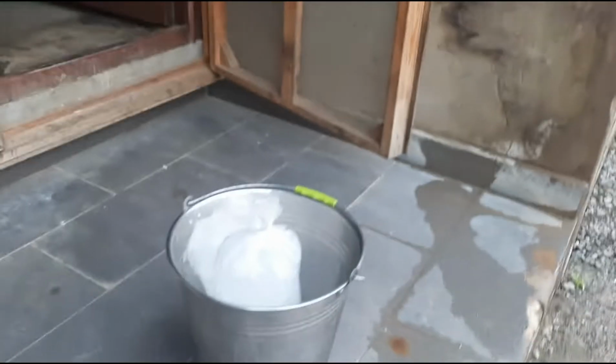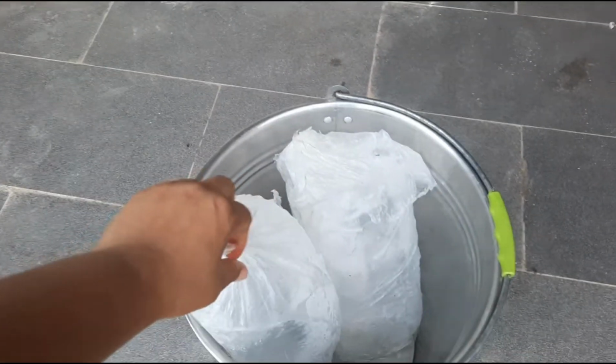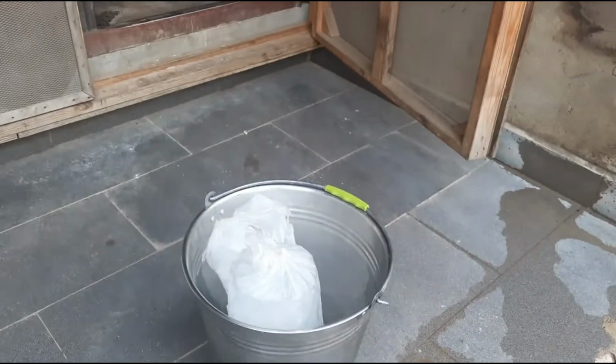So this is an ice block. Like I was telling you guys, you need an ice block to make bread. Most people don't know this, but you can't use ordinary water. If you use ordinary water, your bread will be very rough. It's not going to be smooth. So you always need to get an ice block.